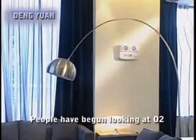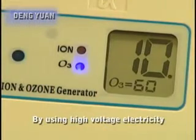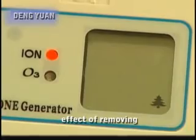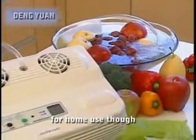People have begun looking at O2, the oxygen in the air. By using high-voltage electricity, it is made into O3, or what we call ozone. Not only can it break up poisons and kill germs, but it also has the fantastic effect of removing odors and resisting radiation. Not all ozone is suitable for home use though.